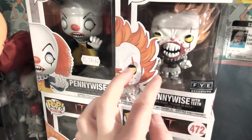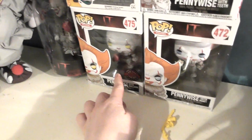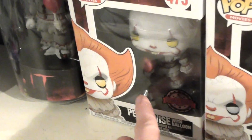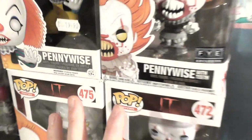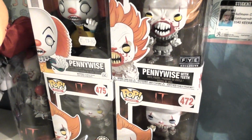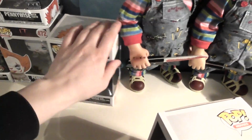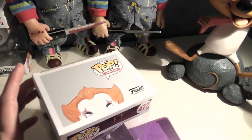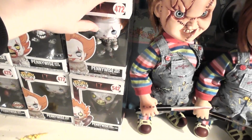And then here, I think this one I found at Comic-Con. This is one I got off Amazon. This is with a balloon, and this is still the one with the boat. So I have a few, not all of them. I would love to find the one with the strut in his head, but it's just hard to afford. And I'm not actually into pop figures, not exactly. I only collect the ones that I really, really want.